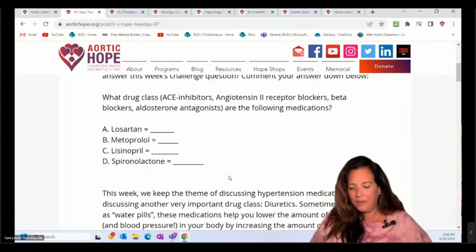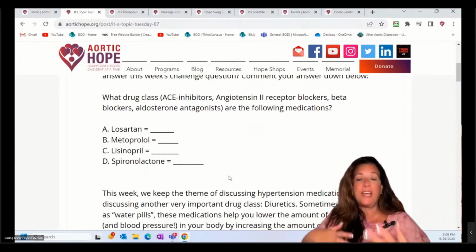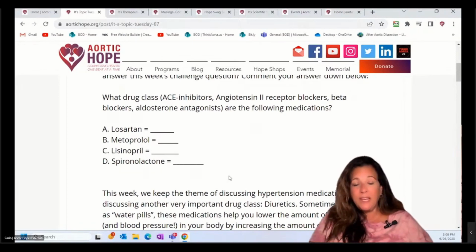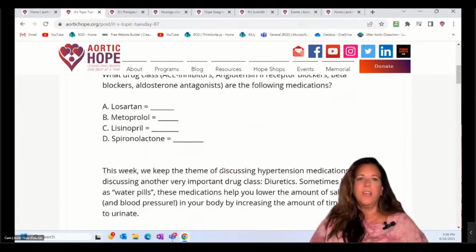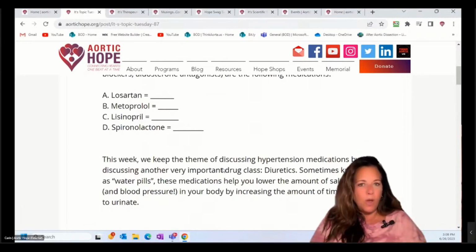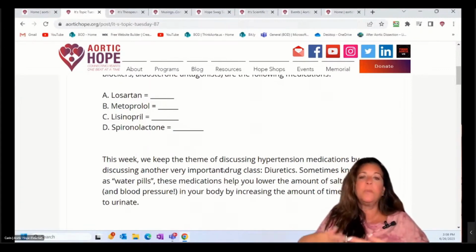But think about that. I'm curious to know how many of you were able to retain everything. For me last week, learning about these hormones, how they're released in the body, how they produce higher blood pressure, and how these ACE inhibitors and drugs named after these hormones help reduce blood pressure, I thought it was fascinating. To keep this theme of hypertension going, and I believe this is the last week we're discussing it, he decided to talk about a very important class, diuretics.